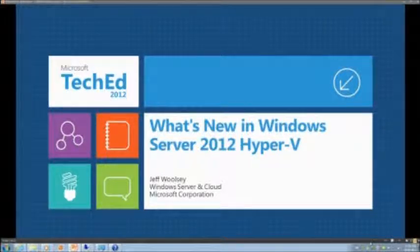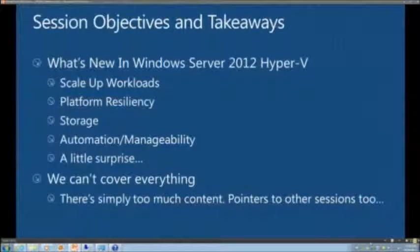We've had a great day. We've already started the keynote kickoff. Hopefully you were there. We showed off a couple of really cool things, and today we're going to dig deeper into what's new in Windows Server 2012 Hyper-V.